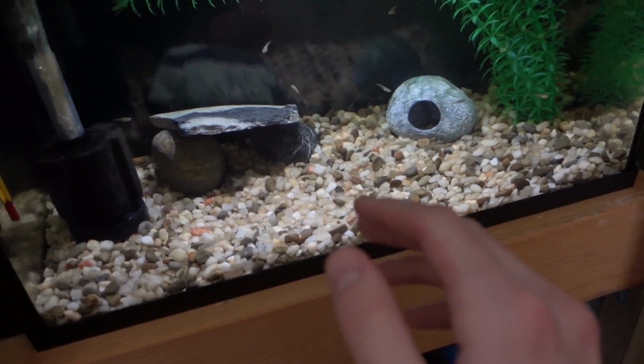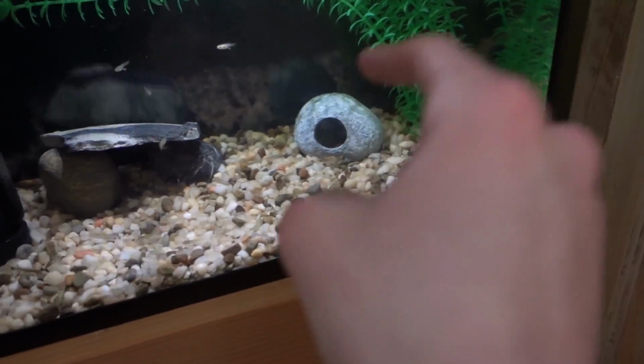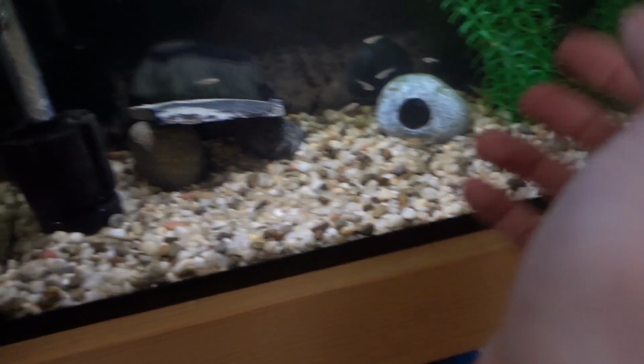But back to what I was saying about the caves, I did build a bigger one because he definitely wouldn't fit in that one. I still left that one in there for the shrimp if they want it, or some of the guppies, I don't know, but that one should be big enough. And a tip for anyone who wants to get crawfish, make sure you have hiding spots for them. They need to have a hiding spot so they can feel safe.